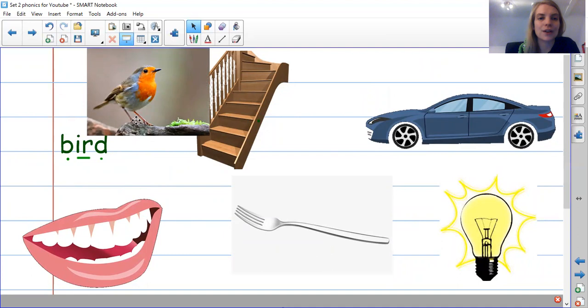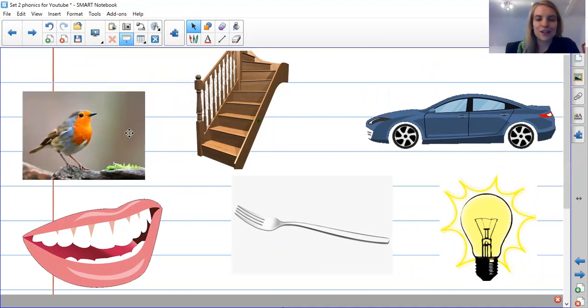bird. Brilliant. So you're going to choose one or more of these pictures and you're going to write a sentence about it. So you can pause the video here while you write it. So it could be, my sentence might be, I eat with a fork, full stop. Or I have a blue car, full stop. Okay, can you do that?